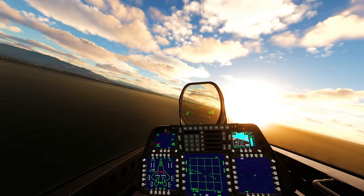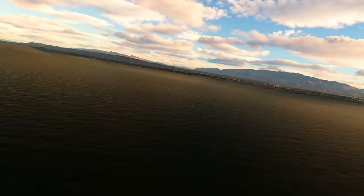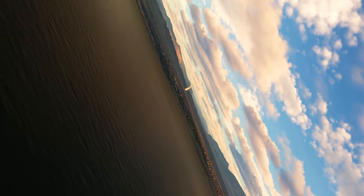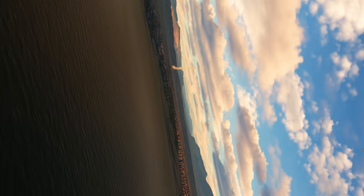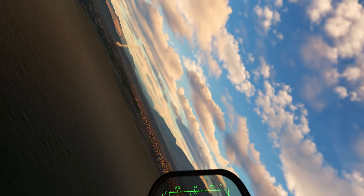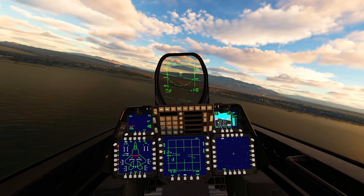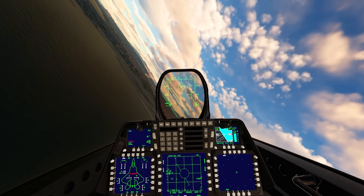Oh, there's the missile. I see it. It just went into the ground over there. Hit somebody's house, it looks like. Yeah. That's unfortunate. All right, we'll see if we can get him on radar here. Here he is. Actually got him. 13 miles now.